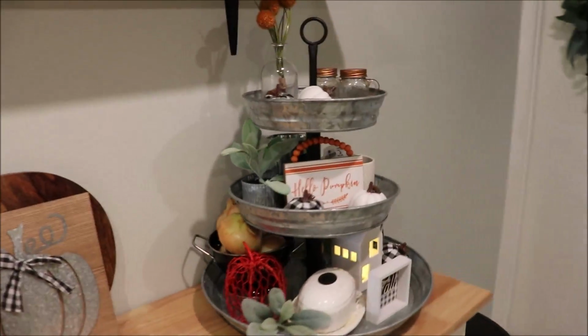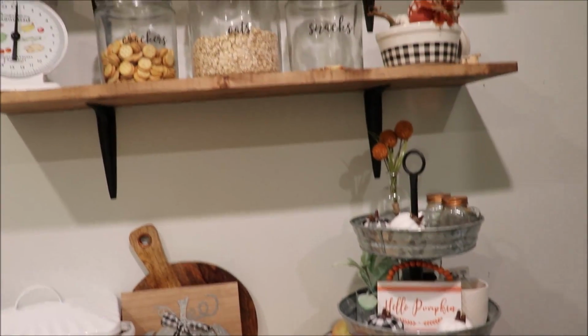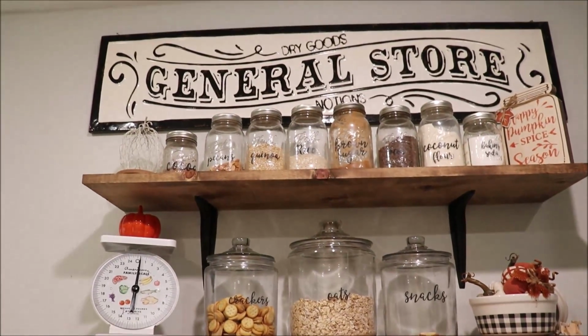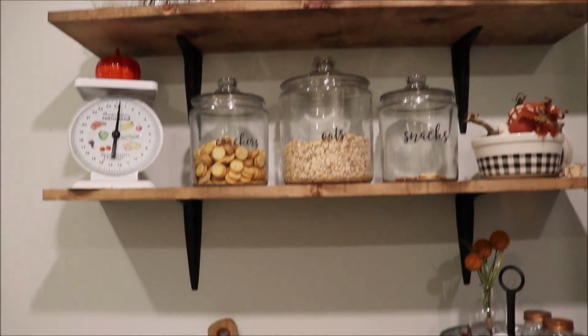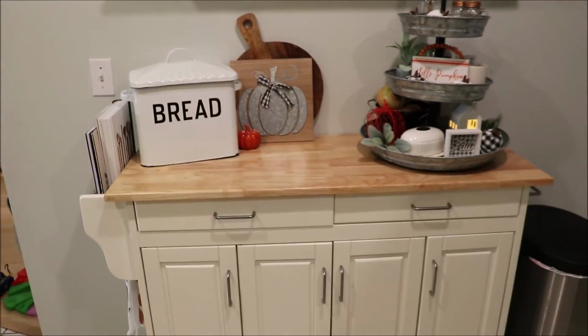Then on my kitchen island, that is included in that fall decorate with me video, I just have a bunch of stuff from the Target Dollar Spot through the years, and then some stuff from Michael's as well. Like this bread bin is from Amazon. I know I get a lot of questions on that.